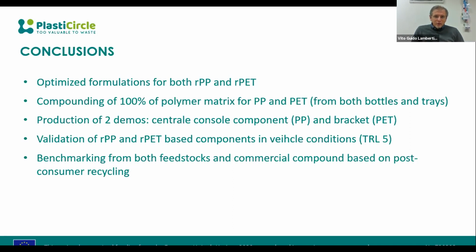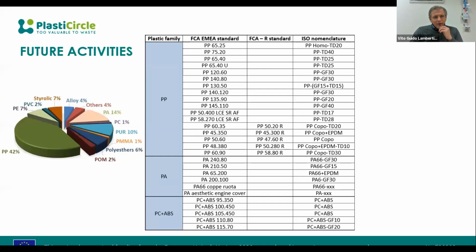And then also, thanks to this project, we were able to do benchmarking from both sides, from feedstock and from feedstock sides, and also in trying to understand and to start to introduce post-consumer recycling also in automotive. And so this is the step that will continue. Again, we started in 2020 a big activity that is for us very important. It's propedeutic for the exploitation of this project.